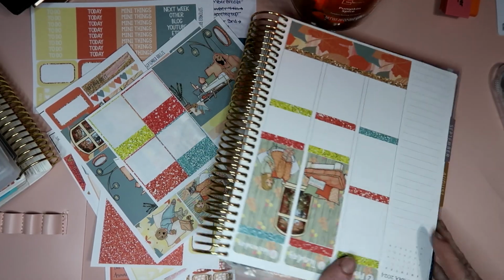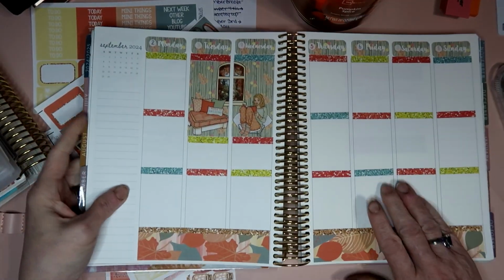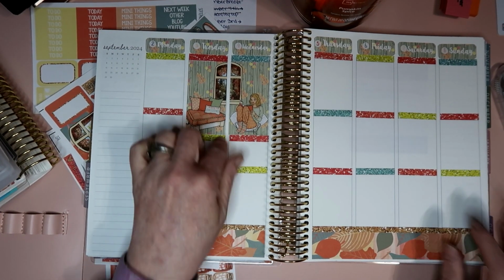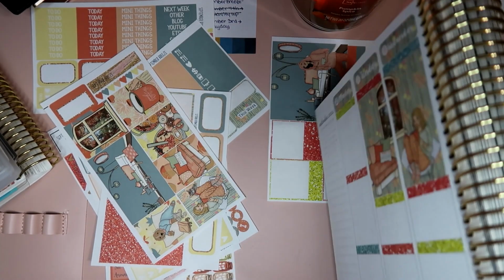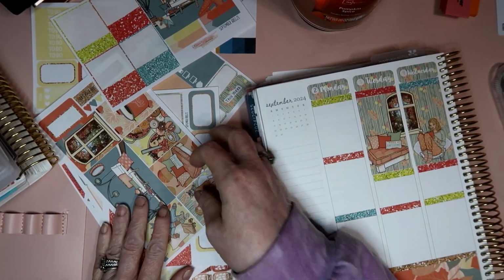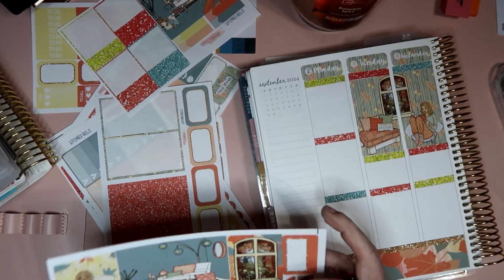covers. I did, let me just open this out so you can see. I did the bottom washi, and now I decided I wanted to put this tall double box in here. So now I'm going to be trying to figure out what all I want to do in the sidebar.